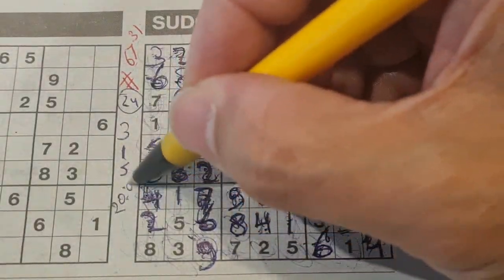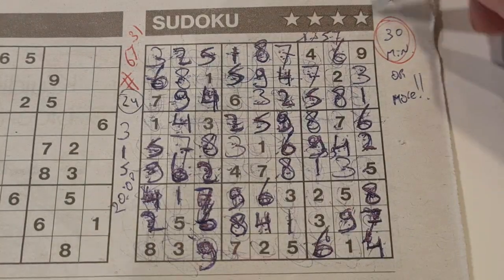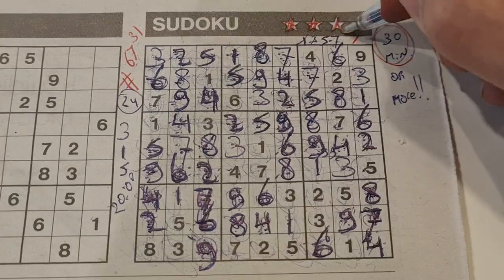Well, well, well. Four stars, no, let me give this a 3 stars. And I like this one, yes, I really do.